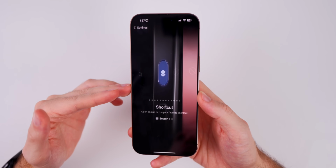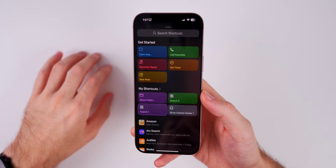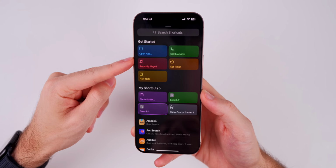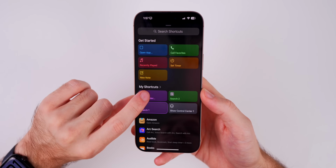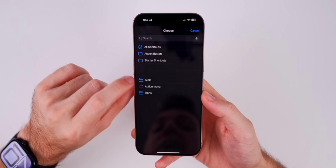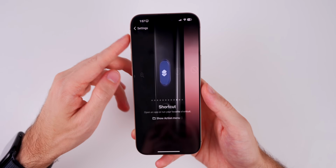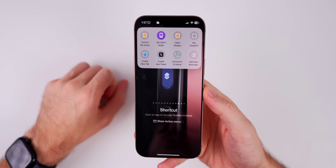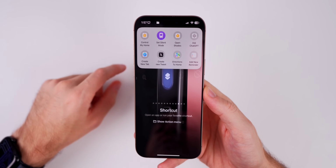But shortcuts is where the real magic happens because if you tap down here, this is where you can access any of your shortcuts, like simple shortcuts. But then right here, you could do something like showing a folder. So for example, I have a folder for action menu. So now if I press on my action button, check this out. I have multiple different menu options to choose from with one simple press of the action button.